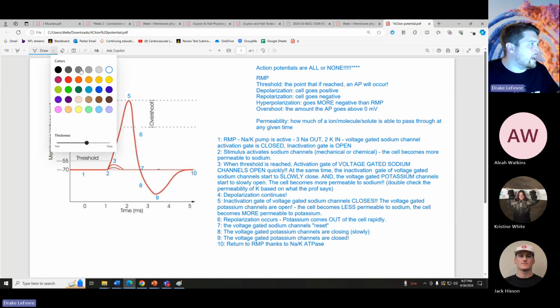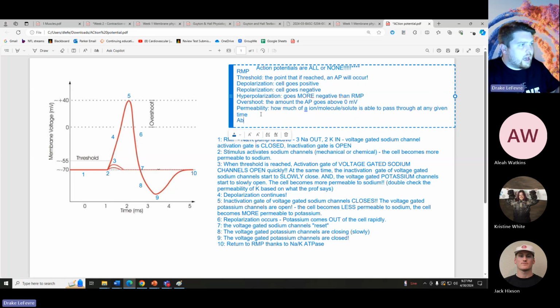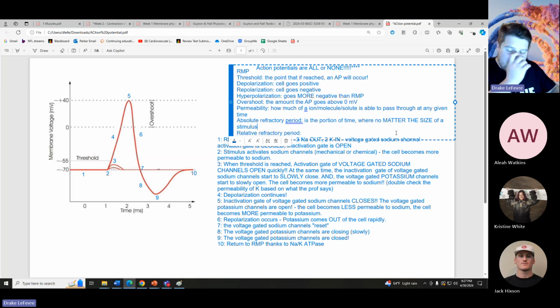Last thing I'm going to talk about before we end is two things called the refractory periods, the absolute refractory period, and the relative refractory period. What this is referring to, the absolute refractory period, is the portion of time where no matter the size of a stimulus, so no matter how much, for example, how much you poke or push or something happens, no matter the size of the stimulus, no action potential can possibly be generated.